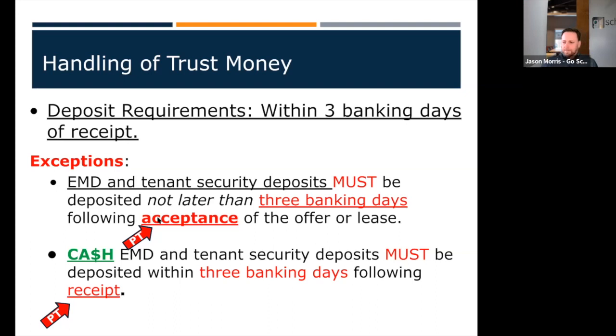Gotcha. All right. So we've got acceptance and we have receipt. EMD and tenant security deposits other than cash must be deposited no later than 3 banking days following acceptance. Cash, earnest money, tenant security deposits and rent must be deposited within 3 banking days following receipt. Now, this number 3, banking days, is important. And we're talking as though this applies to everybody. Does it apply to everybody?